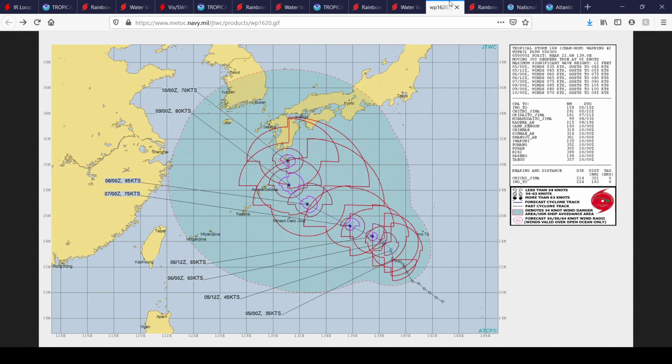Switching basins again, we've got a newly formed tropical storm, Tropical Storm Chanhom, right now in the Western Pacific, and it's forecast to peak as a 100-mile-per-hour Category 2 hurricane on the Saffir-Simpson scale, or about 85 knots, as you can see in this forecast cone from the Joint Typhoon Warning Center, just before making landfall in Japan. Looks like perhaps as a weakening typhoon, or a weakening strong tropical storm, I should say. It could make landfall as either, looking at this forecast cone.